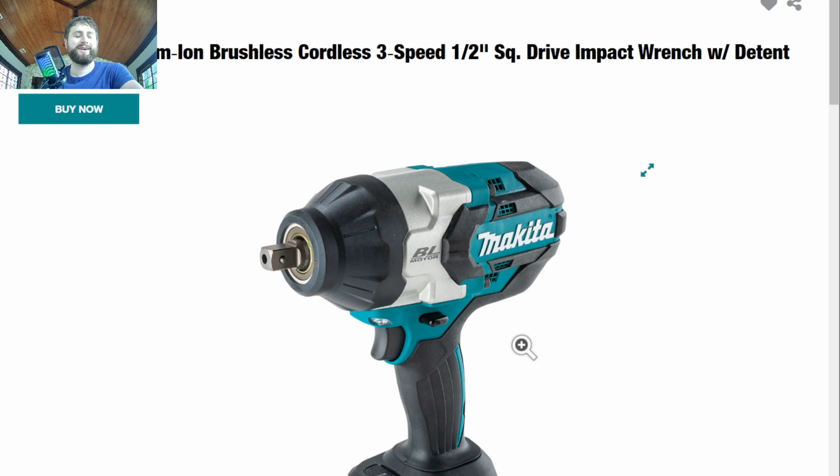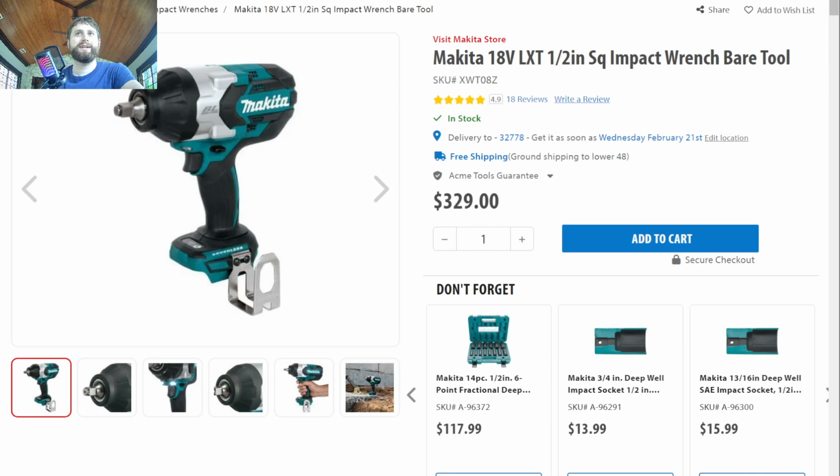That's my second theory: are we at the max battery output that they can possibly pull from those batteries for these high drain tools like these high torque impact wrenches? Is that going to be about it? I don't know, but the one thing I will give Makita credit for here is coming out with a new impact wrench. It stayed the same price.